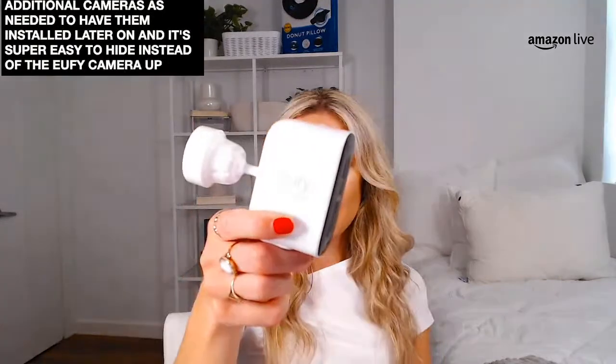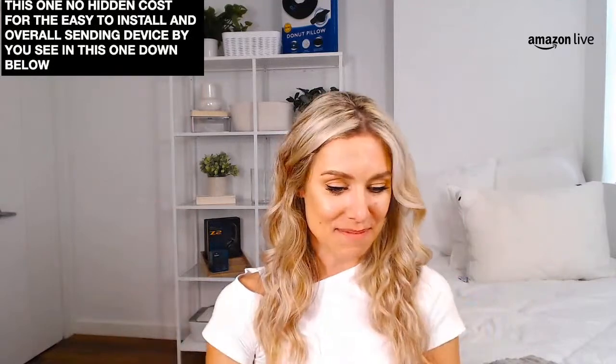If you have a large home to secure, buy the two camera pack, and then you can always buy additional cameras as needed to have them installed later on, and they're super easy to add inside of the Eufy camera app. I like this one, no hidden costs, really easy to install, and just an overall stunning device by Eufy. And this one down below is $319.